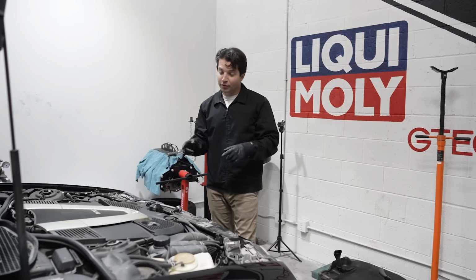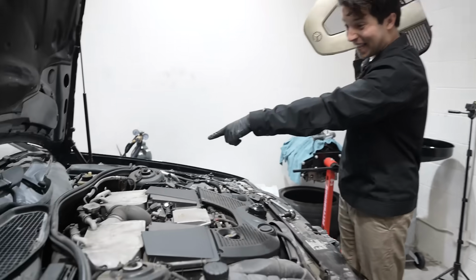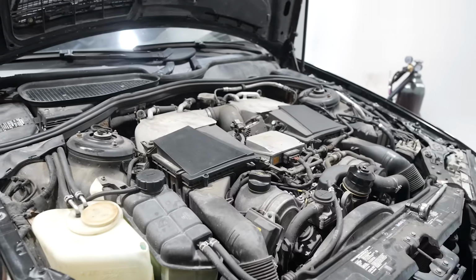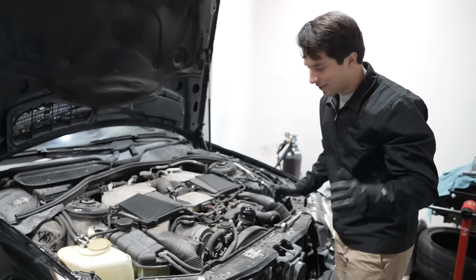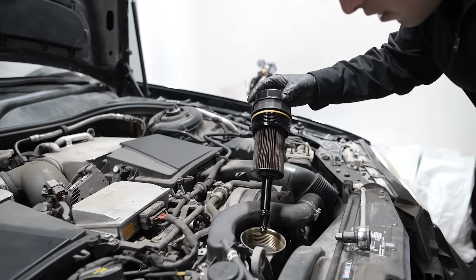Okay, now it's time to remove the filter. So we got all these plastic parts. Look how big those big ass intercoolers are right there. That's what's gonna give us all that power. Okay, there we go. This is why people are scared of this car. And to be honest, I'm a little bit scared of it too, but I just said, fuck it. The oil is dirty as fuck, that filter. It's a good thing we're replacing it.